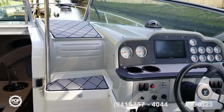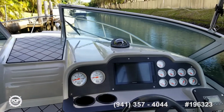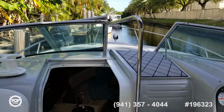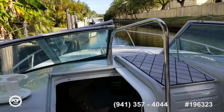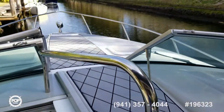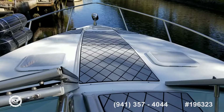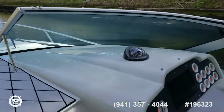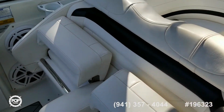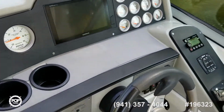Got two of the Mercruiser 5.0 MPIs. All the maintenance has been updated. Drives were just serviced, bottom painted last month. Even the spotlight forward works, and the bow, some spotlight controls for that. I'll show you that. Got some bolster seating here, convertible captain's chairs there to the bolsters.